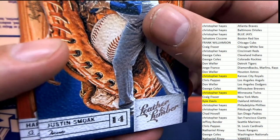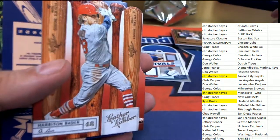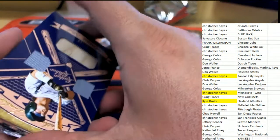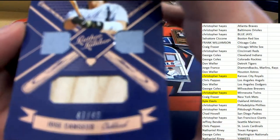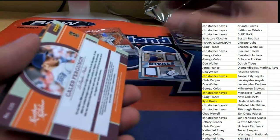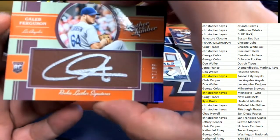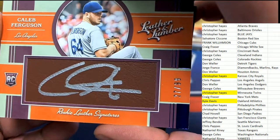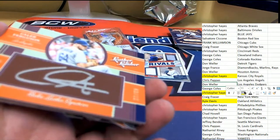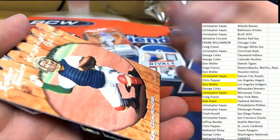That is the Toronto Blue Jays. Cardinals. A Jose Canseco triple relic. Jose Canseco. What else is coming out of here? It's a Caleb Ferguson. Very nice autograph right here. Oh my gosh. Rookie Leather Signatures, LA Dodgers, Caleb Ferguson, for JB. Nice one, JB. Nice rookie auto of Caleb Ferguson.